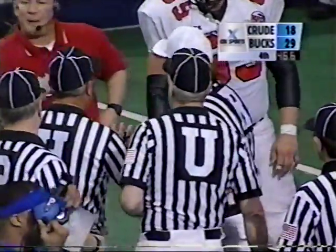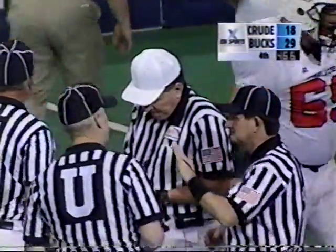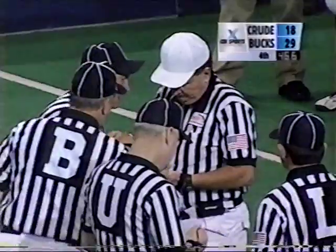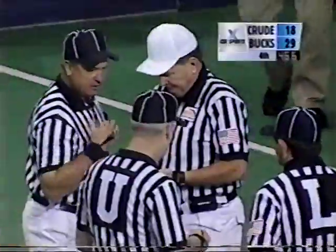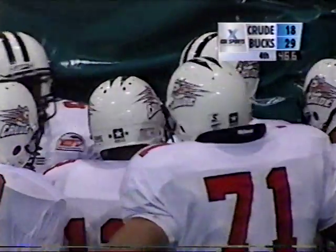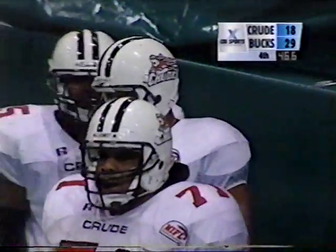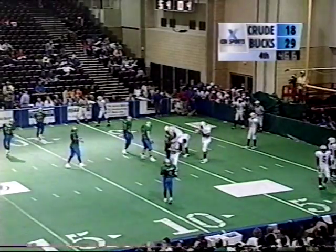It's 4th and 10 from the 5. And there's no option but to try to go upfield here. The Bucks make a defensive change. Seth Lavallee, a 6'4", 290-pounder out of Nichols, comes into the ball game. Victory is near for the Bucks. Oklahoma must convert this 4th and 10 to keep the game alive.